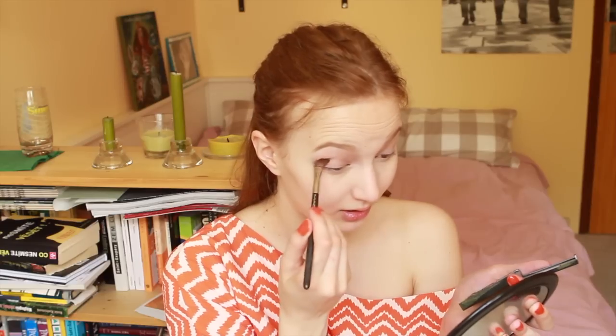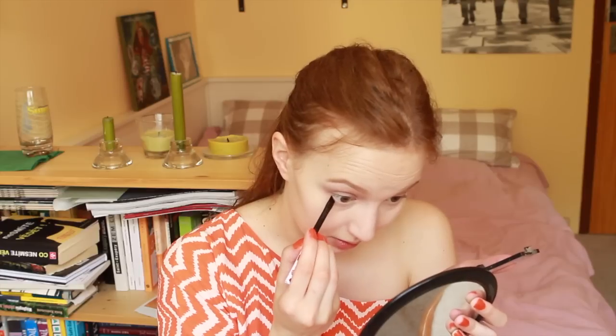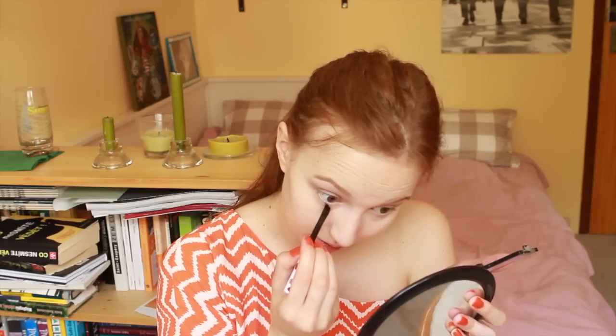Now I'm gonna take my MAC 275, this is my favorite crease brush, and I'm gonna take this shade and put that in my crease. And then I'm gonna take the angled brush, and I'm just gonna take this shade, the brown one, and just put a little bit on the lower lash line. You don't have to be too precise because I'm gonna go over that again with the pencil.